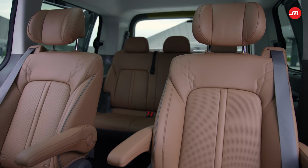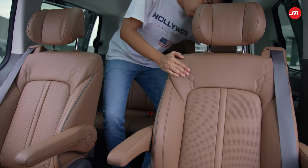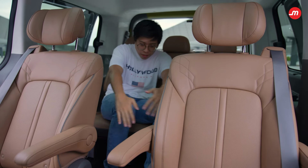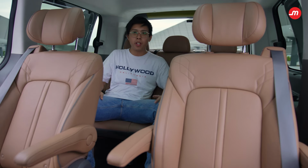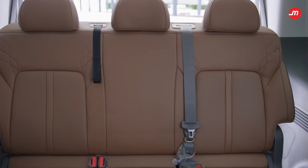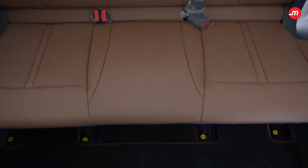So I'm going to start with the third row and just look how easy it is to walk back here. And then once I am back here, just look at how much space I have. I am 1.8 meters tall. These seats are not really pushed forwards. They're in normal seating positions. And just look at how much room for activities I have back here.